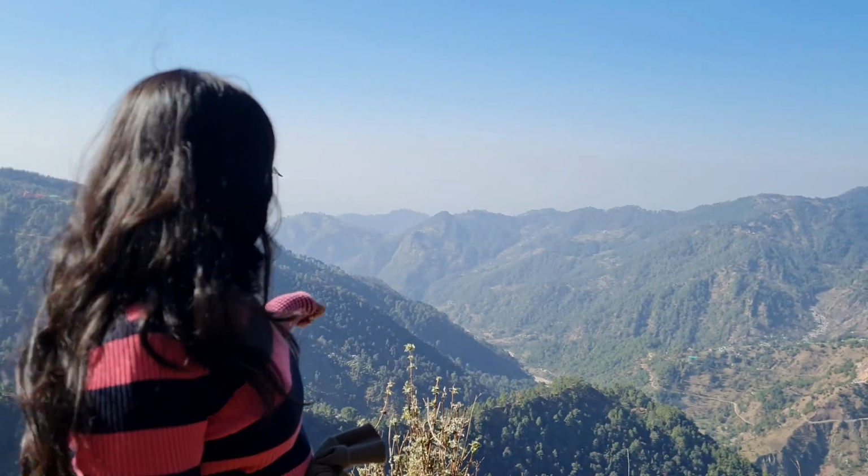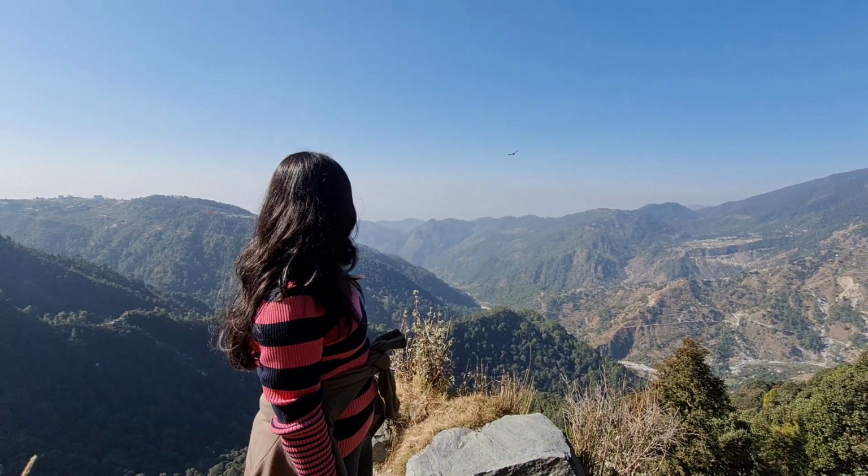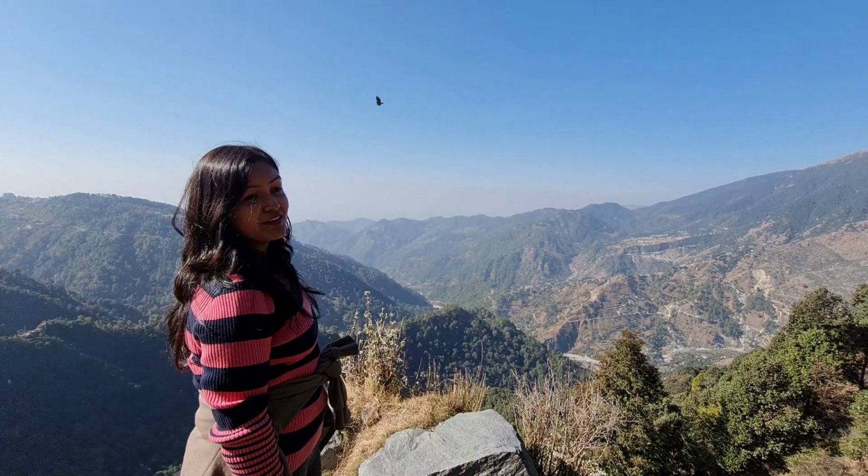Just look at the valley below and the entire mountain ranges. Isn't it so awesome? Wow, I'm feeling so happy.